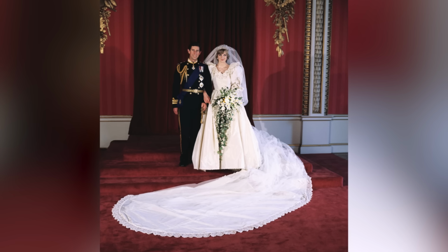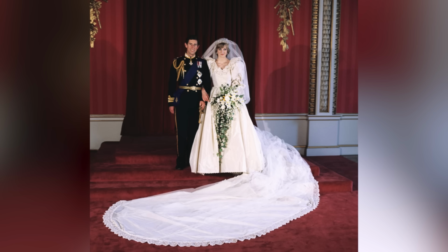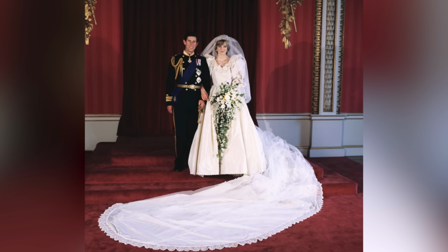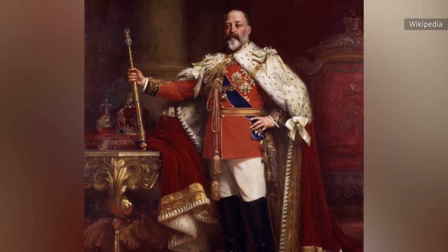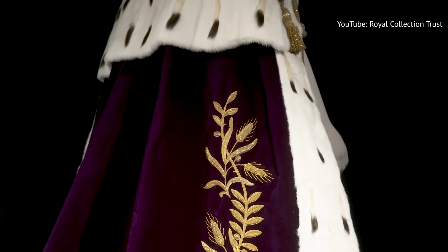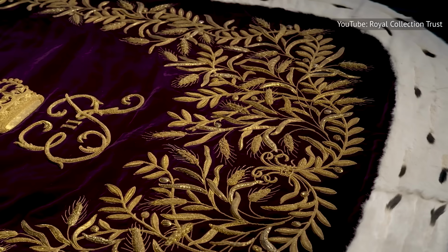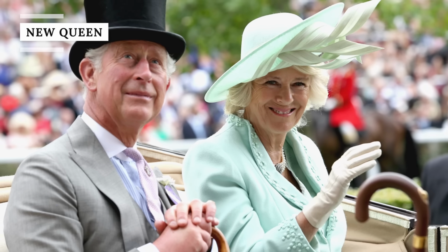For his 1981 wedding, Charles wore a Royal Navy commander full-dress uniform. He wouldn't be the first monarch to wear a military uniform at a coronation, however, since Edward VII did exactly that in 1902. Will Charles wear a robe over it? The answer is unknown, but the way things are going, probably not. Camilla's level of formality at the coronation will surely mirror Charles's.